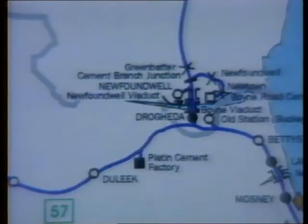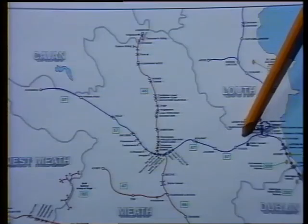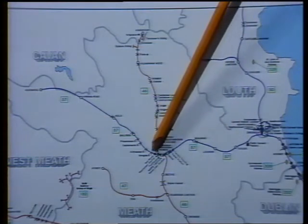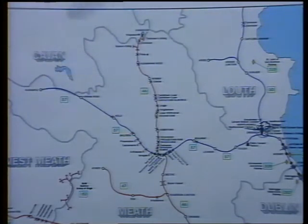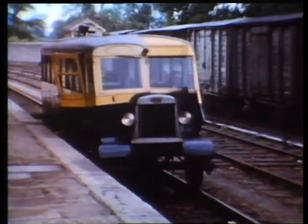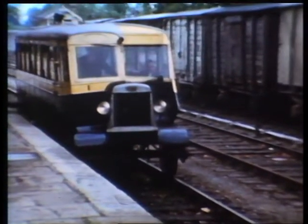There was a long GNR branch from Drogheda on the main line through Navan to Oldcastle. Part of this line is still open to carry ore from Tara Mines near Navan. In the 1950s, the branch was normally worked by one of the GNR's rail buses, which provided a very economical way of maintaining passenger services on a line such as this, which would not have had sufficient traffic to justify the costs involved in running a conventional steam train.